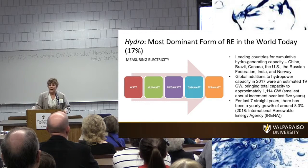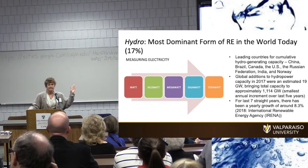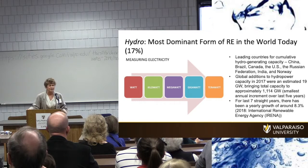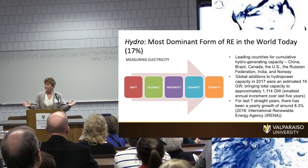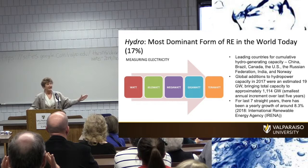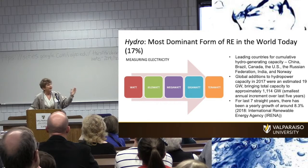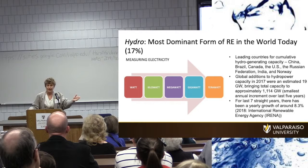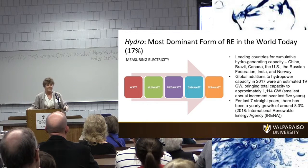Okay. I'm not going to make you memorize this, but in terms of measuring electricity, you got to know a few terms. You're all familiar with the watt, right? A 40-watt bulb, a 60-watt bulb, correct? That's a watt. And then we graduate upwards to a kilowatt, to a megawatt, to a gigawatt, and finally to a terawatt. There are other categories, and I'm not going to go into those.